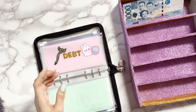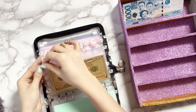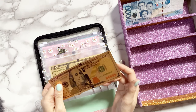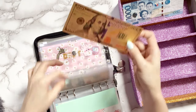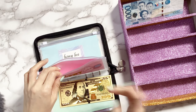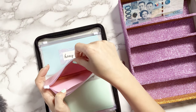And now, where's that one? Okay, here. And now I can use the $100 placeholder. It's really hard. I don't know if it's a good idea because it's hard, but it's pretty, that's why I like it. So yeah, so let's put that now in place of the 5,000 pesos, because like I said, 5,000 pesos is roughly equivalent to $100. So now we have $100 there. Oh my, I'm so excited, you guys.